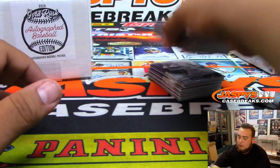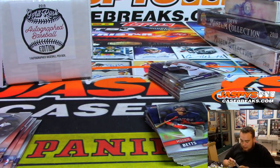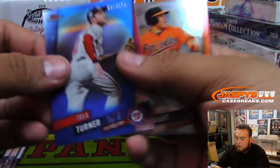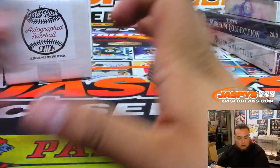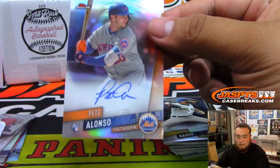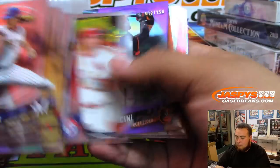Alrighty, next box. Yeah. What? Another Blue Jay, Danny Jansen this time, to 150? What is going on here? Blue Jays is owning these two boxes. Trea Turner to 150? See what kind of autograph we have on this side now. Pete Alonso for the Mets. Trey Mancini.